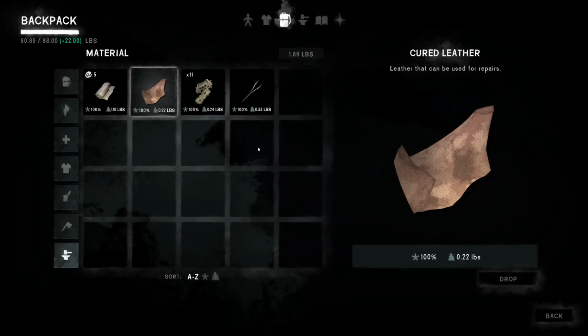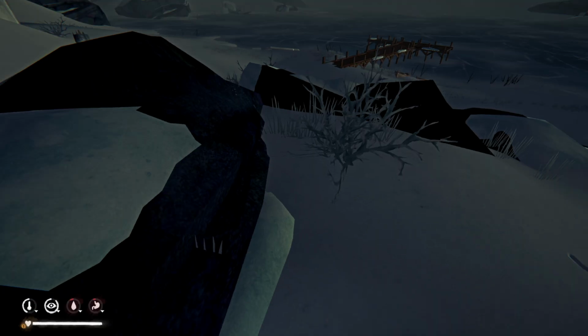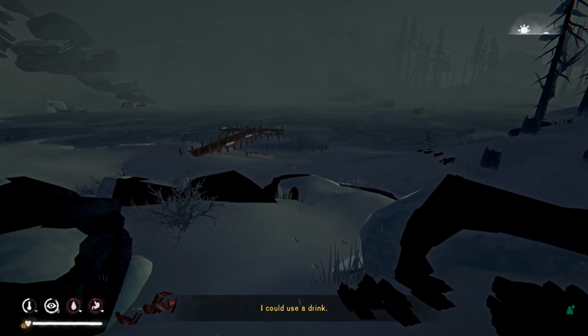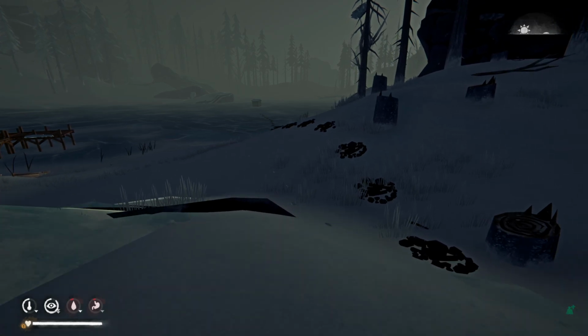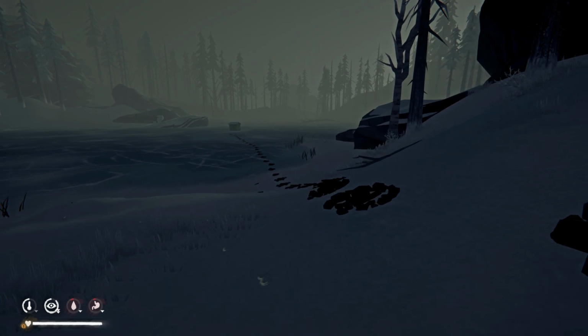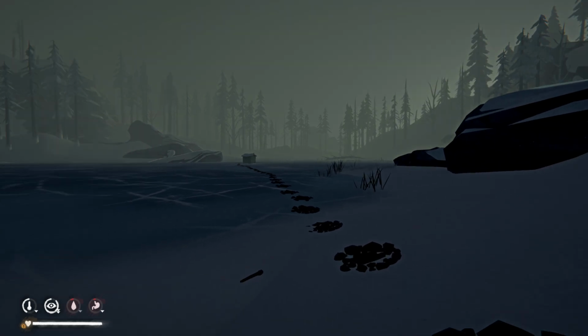We're going to drop off this wolf meat we got. Can't forget to drop the wolf meat off. I always forget about that. I always forget about something that'll make me smelly, which then in turn draws wolves to me, and then it leads to issues. So we don't want to do that. We want to be as careful as we can.